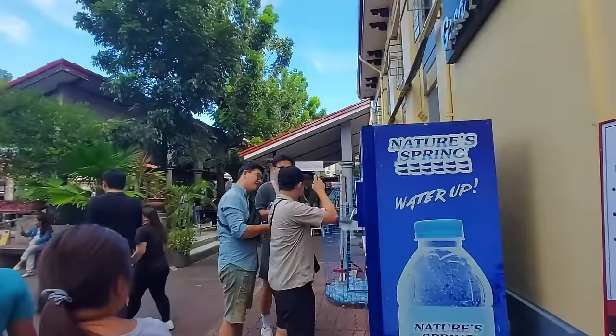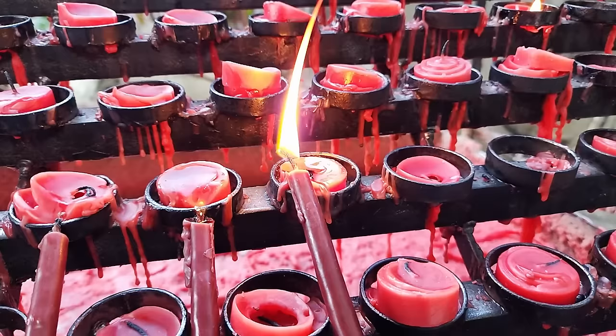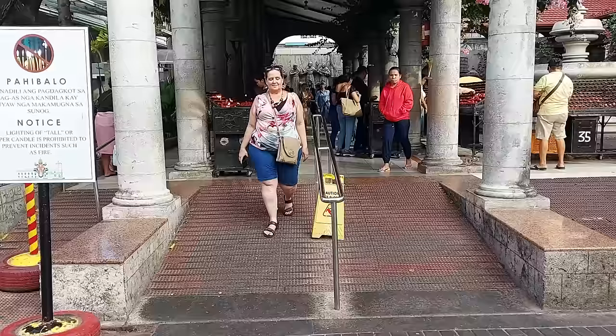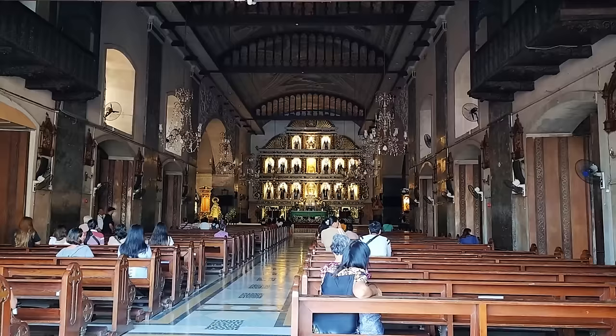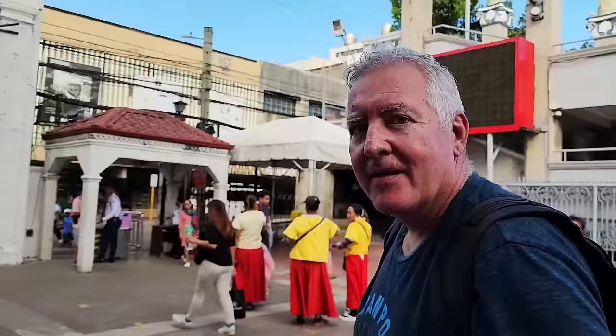Oh, they have a water ATM. Lots of places. I wasn't expecting balloons. No. And loads of candles. I was sort of expecting that. Yeah, like you said, I wasn't expecting balloons. Oh, look, and there's the church up there as well. Wow. Oh, is this the actual church? Oh, wow. Pretty impressive, huh? I must say, a little bit surreal. Yeah, it is a bit weird.